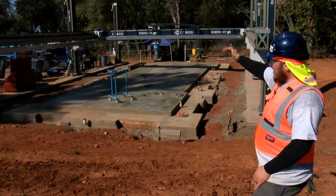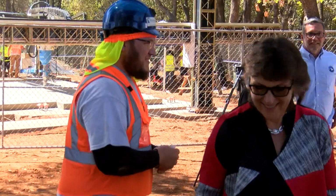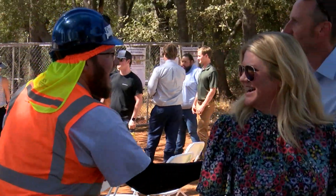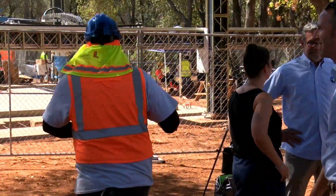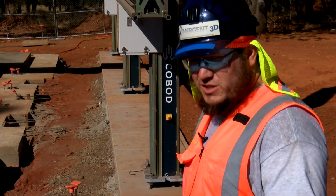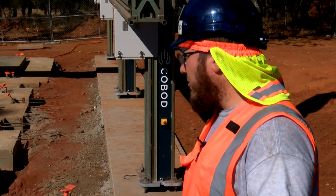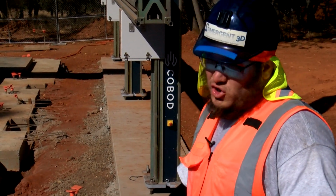Mills, who's set to graduate in December, began working with Emergent 3D in June as a print operator and says his time at Chico State has greatly prepared him to step into the role. I have all of the experience to know how the control system of this thing works. My motor-sizing class particularly was very helpful for this. I know the electronics, what should go where.